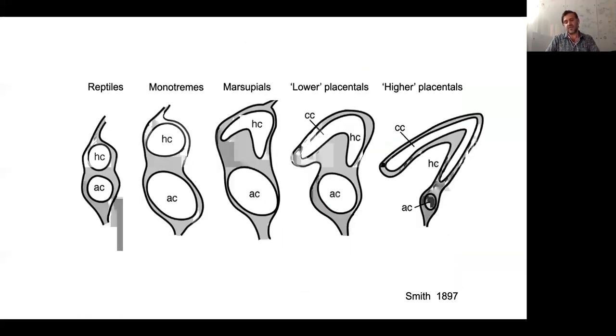Okay, so this Grafton Smith, neuroanatomist, had a lot of insight and a lot of interest in development. He compared many different species, and you can see here the date, 1897. By that time, he was already proposing that if we look at the midline in the sagittal view, here we can see the reptiles having the anterior commissure more ventral, so this would be a sagittal representation of the midline, and the hippocampal commissure immediately above that, sorry, dorsally.